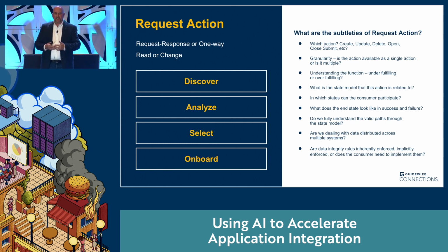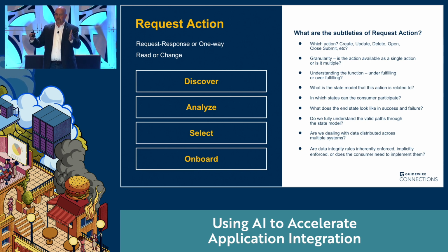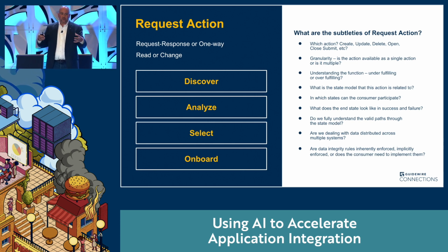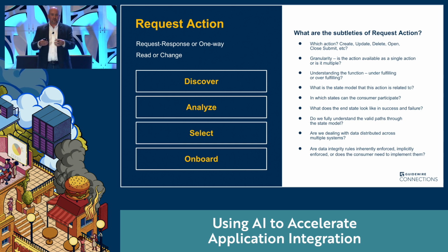What happens if the data is distributed? Now you have data in two different systems that you need to update, and you need to coordinate that. Are you able to enforce those rules? Are those rules enforced for data consistency implicitly, inherently enforced, or does the consumer need to build in that logic, that integration logic?